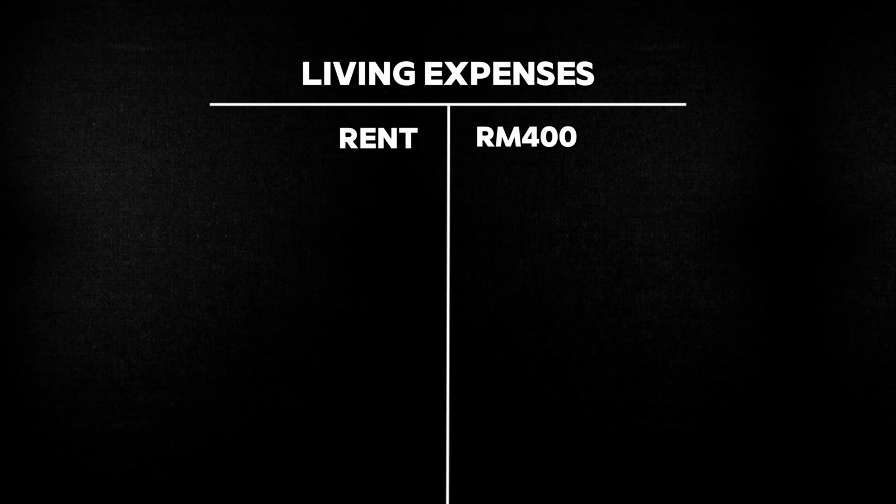Personally, I have about 6 living expenses, starting with rent, which is about 400 ringgit a month for me. I currently still live with my parents and I pay them back in a form of rent for just using their space. Next are my groceries. I budget around 250 ringgit a month for groceries. This includes my dry and wet kitchen stuff to prepare all my meals.